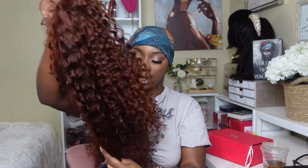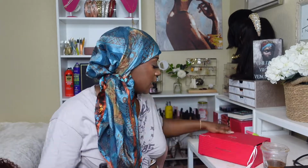So I'm just going to go on ahead. This unit for 24 inches is going for $300. So 26 is just under $320. She's 150% density. Again, I do kind of like the color of the lace already. Let me dig on in to what they provided us.